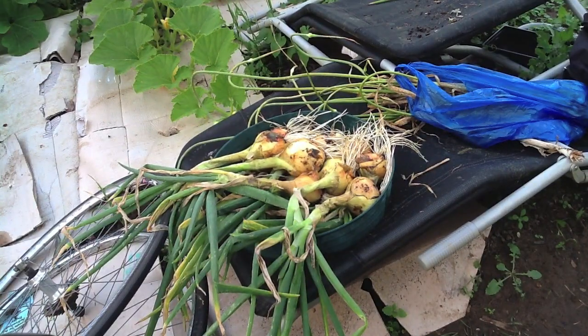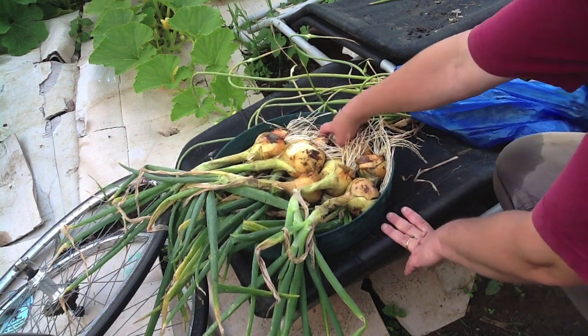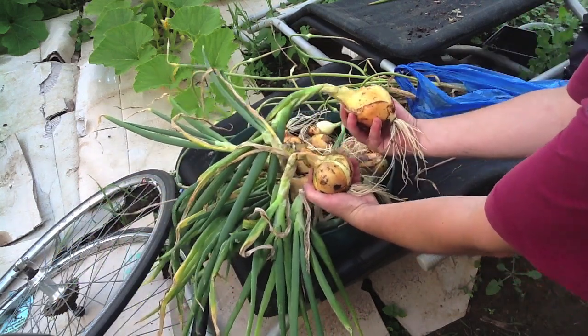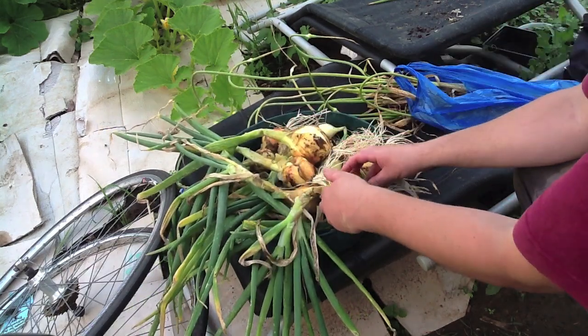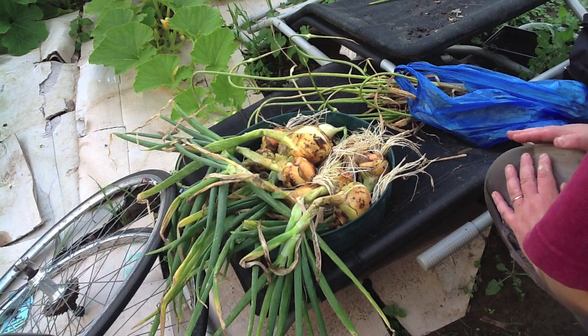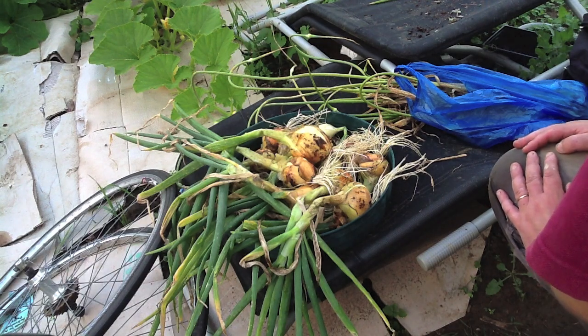Oh, and here we are with the onions, the last of the onions. Now again, I thought I might be disappointed, and there are a few in here that are quite small, but there are others. This one's the biggest one of all. I mean, that to me, for a first attempt at onions, I'm really, really happy. I had a plan, which I think was wrong, and the plan was to grow in sets, harvest them early, and then plant on the ones from seed.